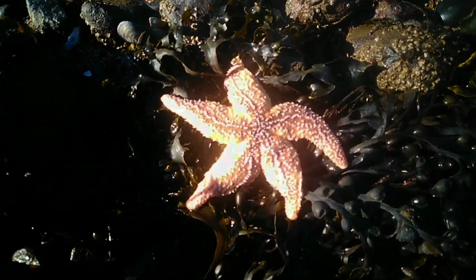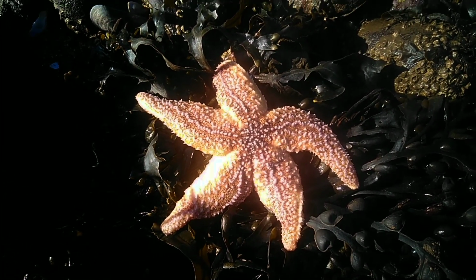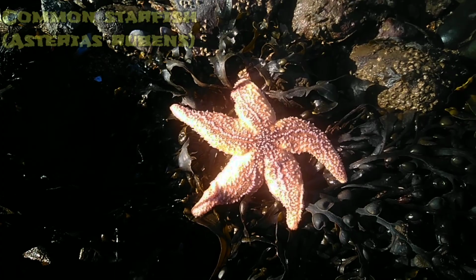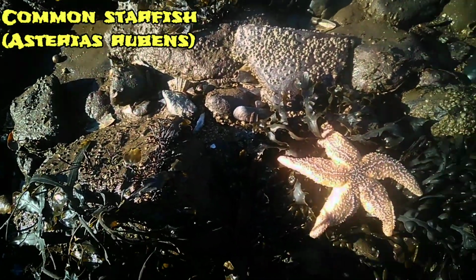There's someone coming with a dog, but here's a little starfish, waiting for the tide. What I might do is put a wee bit of seaweed over him. Protect him.